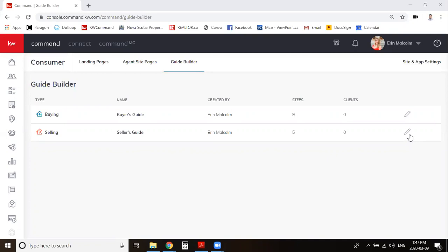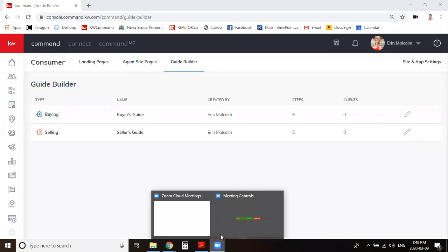So that'll take you some time to go through and make those guides what you want them to be, but it's super simple, just a little bit time consuming. If you guys don't have any questions, that's really all there is to show you. Just make sure you take the time to personalize it before you're ready to start sharing it with people, before the listings are ready.